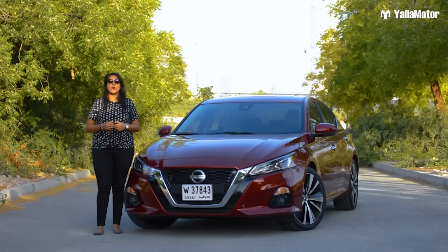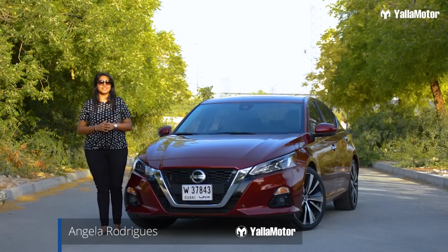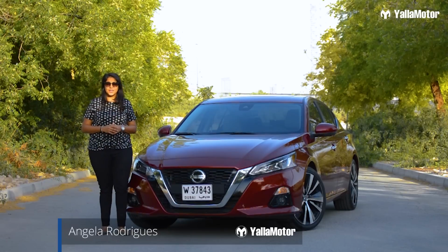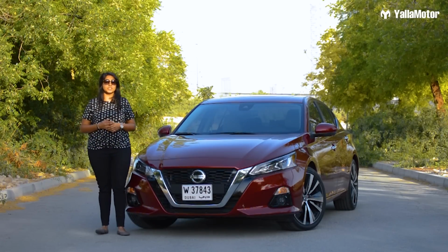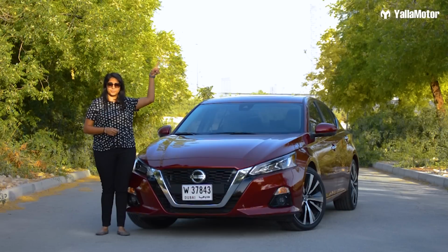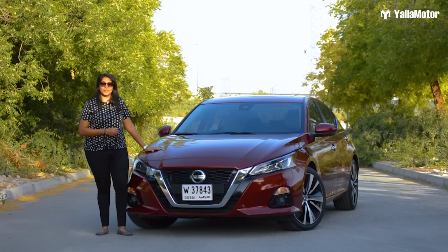Today we have with us the all-new 2019 Nissan Altima, a very popular car in the D segment or the mid-size sedans. Its direct rivals being the Mazda 6, the Toyota Camry and the Honda Accord, for which we have reviews right up here, by the way, you can check that out. So yalla, let's get to it. Let's talk about the all-new Altima.